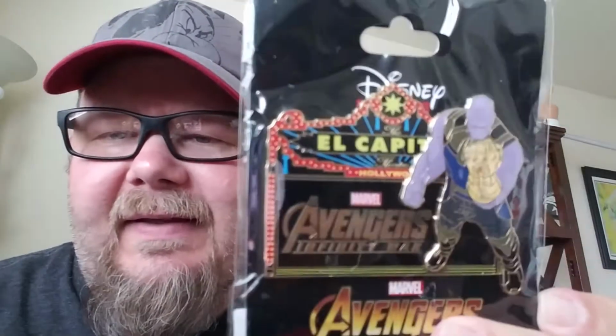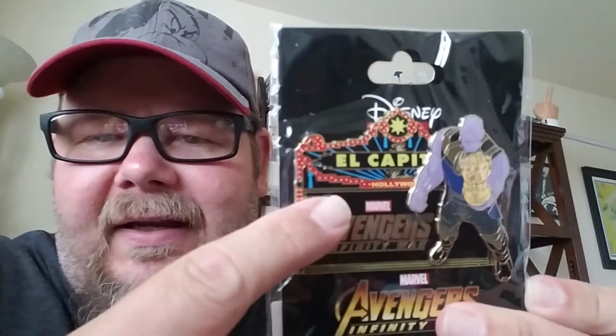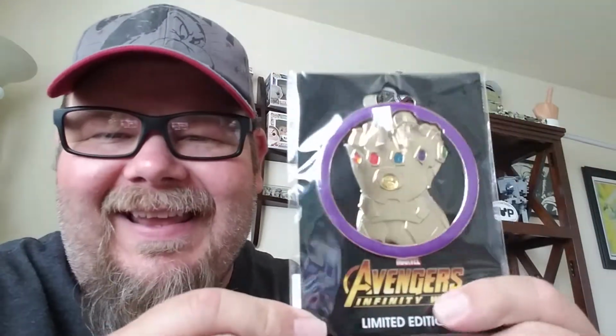The first one is the Thanos marquee. You can see the El Capitan here. Thanos with the gauntlet. Avengers Infinity War, limited edition. I believe this was an LE 500. And then he got the whole set for me. Here we got the Infinity Gauntlet. Look how shiny that is. It's so shiny. The Infinity Gauntlet one, I believe this was an LE 400. I think they're all LE 400s from then on.